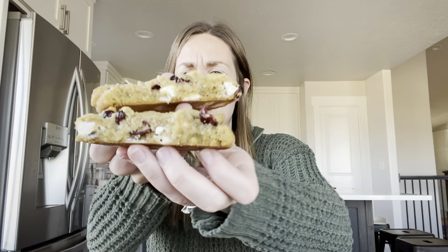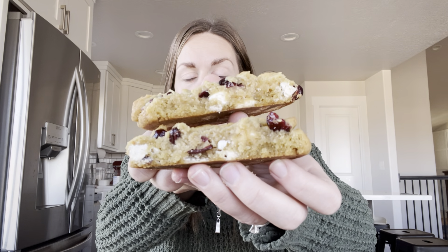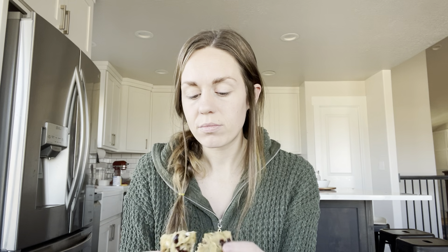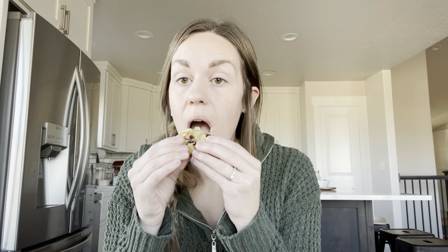Breaks very nicely. Nice and thick. It's going to be soft and chewy, I can already tell. It smells just like the original, like the smell of the white chip macadamia nut. So that's obviously the white chips in there. Okay, here we go.